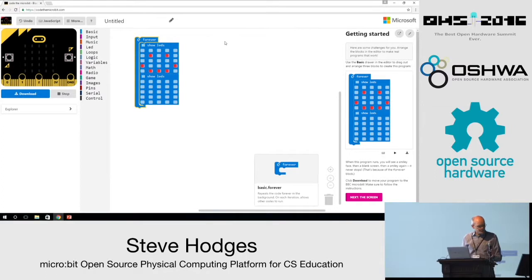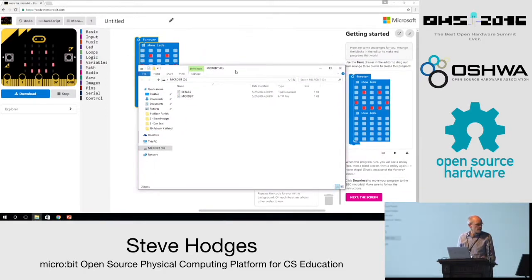So this is our programming environment. This is one of the devices. So the first thing to do, I'm going to plug the device in using a micro USB cable. And actually what happens when it plugs in is it appears as a mass storage device. So there are no drivers to install. I've just got this disk, which is called microbit.